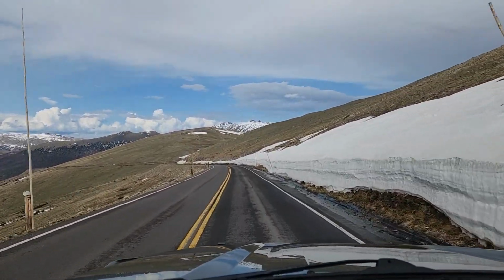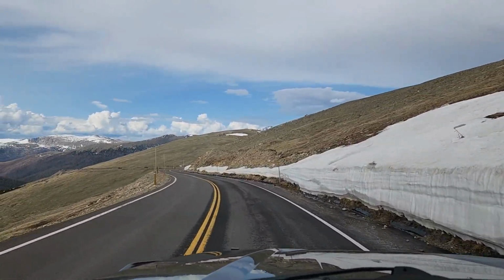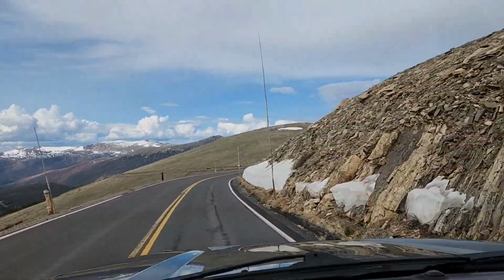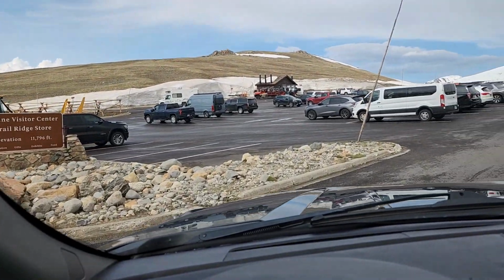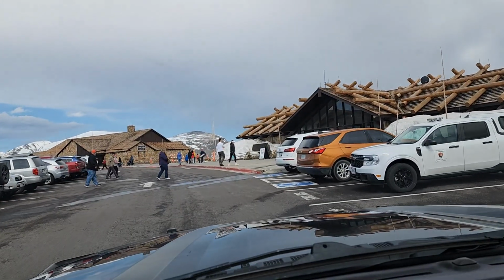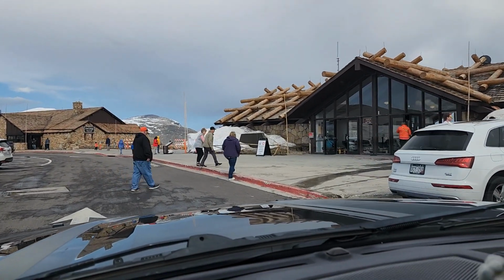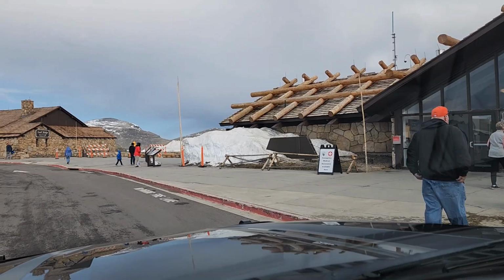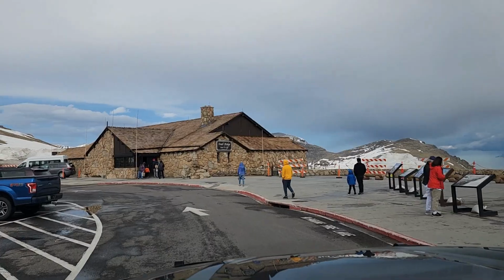Okay, we're coming up to the top of Trail Ridge Road, where the visitor center is, a gift store, and the shops that they have up here. I think we only got 20 minutes left. This is the Alpine Visitor Center and Trail Ridge Store, elevation 11,796 feet. There's the Visitor Center. Pull through right there. And here's the Trail Ridge Store.